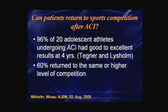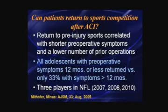96% of 20 adolescent athletes returned to sport or had good to excellent results, and 60% returned to sport after ACI. The return to sport, again, correlated with shorter preoperative symptoms. So not the chronic, I've been sore for 10 years, but I've been sore for 4 months. Lower number of prior operations, and those were the key. Those that were less than 12 months, high percentage return. Those that had symptoms more than 12 months, only 33% returned.